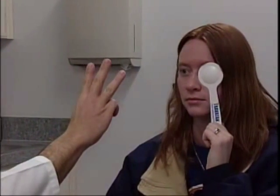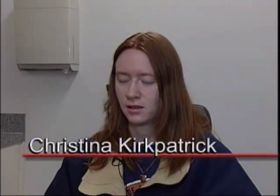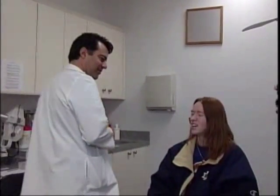How many fingers do you see? Can you see them now? What about now? In the case of Christina Kirkpatrick, she was extremely nearsighted. She couldn't even tell how many fingers were being held up in front of her face. I've been wearing glasses since the 3rd grade, so you have to take that into context. And for regular glasses, without the super thin lenses they have nowadays, it would literally look like Coke bottles. They'd be this thick.